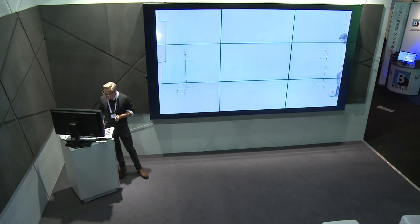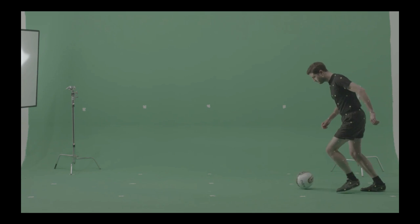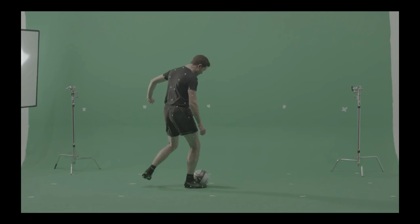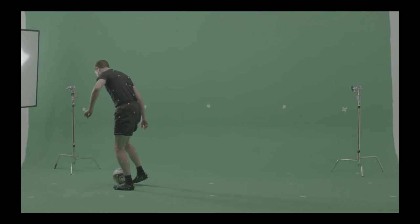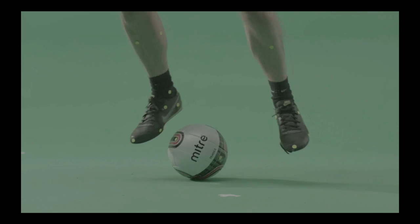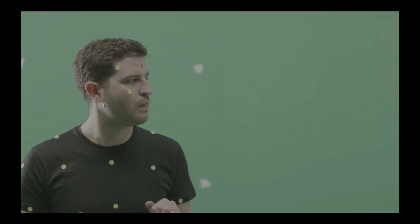So we did our tests with Joe, and we wanted to know what kind of information we could pull off him as he moved around and spun around doing various football tricks. We wanted to know if we could track his feet. Would we be able to track the ball? What kind of movement were we going to get? And also, what happens when he starts playing football?